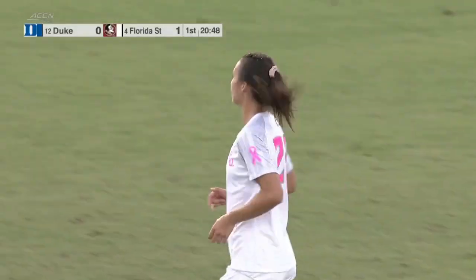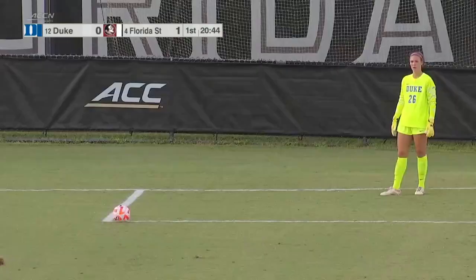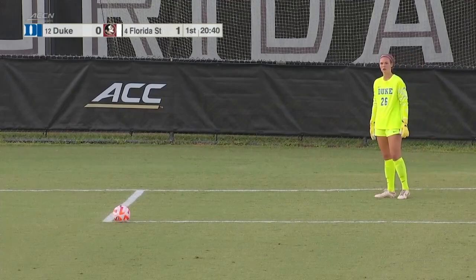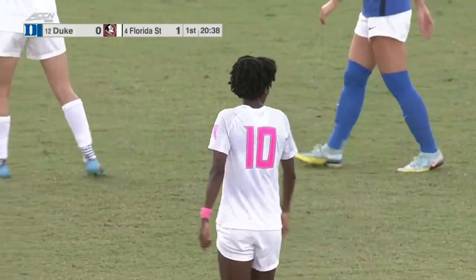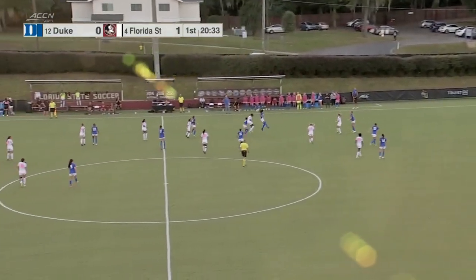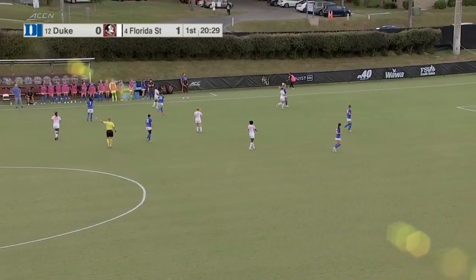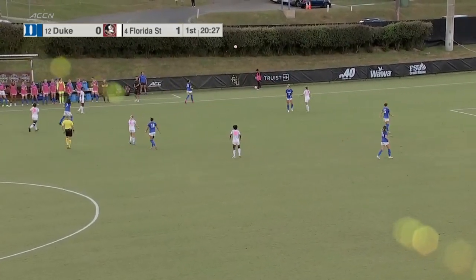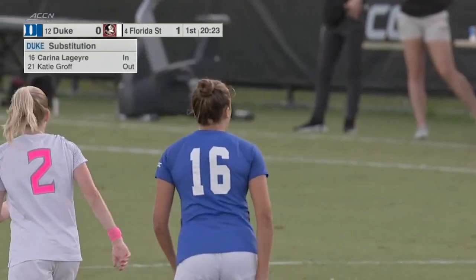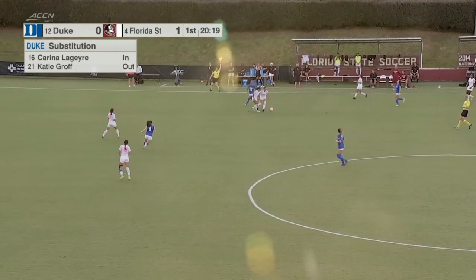In the end, though, it is a goal kick for the Blue Devils, but great combination play, and it's really been Brown's positioning that has forced Migley, the left back of Duke, to not be able to get into higher positions up the field, forcing her to have to defend, and that has been such an important piece to the way that the Blue Devils build in the attack, is allowing for Migley to get higher up, but Brown forcing the issue, being such a threat in the attack for Florida State.